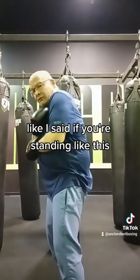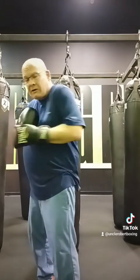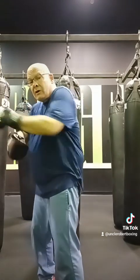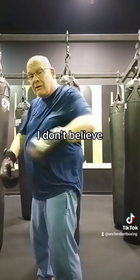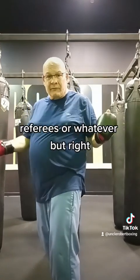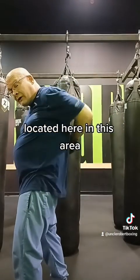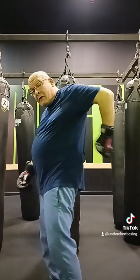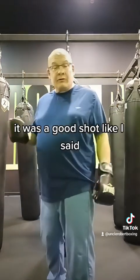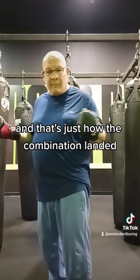Like I said, if you're standing like this, there's no back or front, there's no sides in boxing. You got this exposed, that's fair game. You get hit there. I don't believe Mayweather tried to hit in the kidney. A lot of people don't know where the kidney is, referees or whoever. But it's located right here, in this area, one on this side, one on that side. It landed over there. It was a good shot, like I said, it was open to get hit. And that's just how the combination landed.